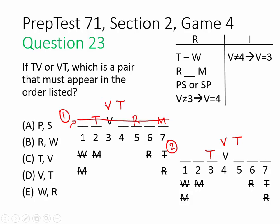Up here, we could place R and M right here in 5 and 7, allowing P and S to go in spaces 1 and 2, and W in spot 6. So we have one possibility thus far. Now we come down here to limited option 2, and we'll try to fill this one in. Here, the only place for R and M is 5 and 7. That would allow us to put P and S in 1 and 2, and W in the 6th spot.